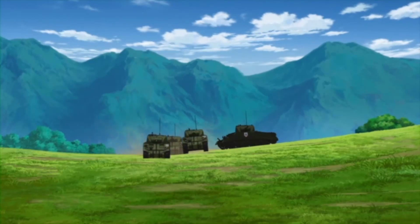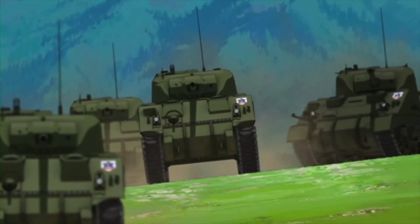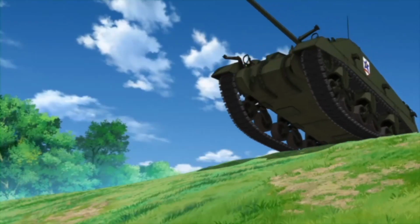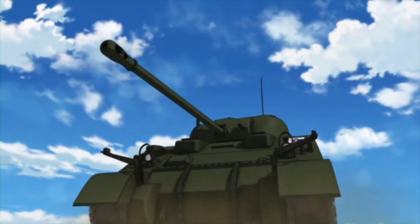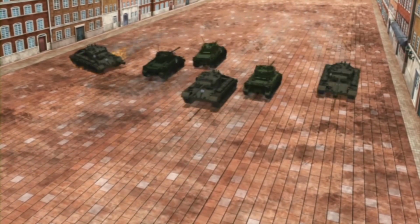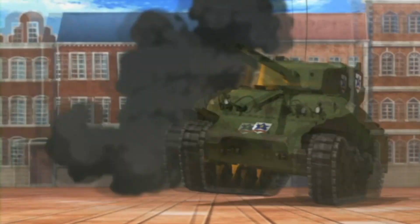Shermans could be manufactured in huge numbers because they were simpler in their design than their foreign counterparts. Replacement parts could also be produced and distributed quickly if they were needed. It can therefore be seen as a triumph of logistics, and logistics of course is an absolutely crucial and sometimes underappreciated element of any war.